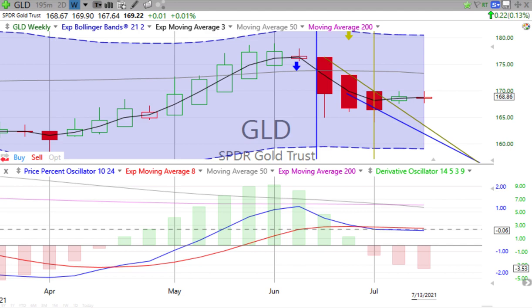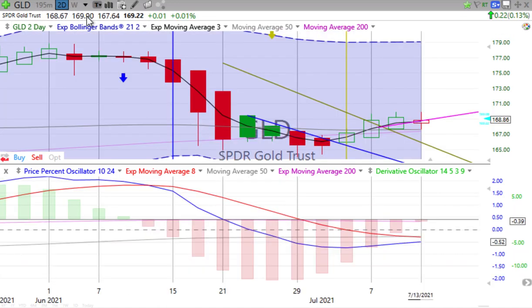What do we see happening there? Gold up a little bit, 0.13%. Price percent oscillator still negative. Derivative oscillator gaining downward momentum. Sideways slide underway. Red spinning top, almost a doji on that 2-day chart. Red spinning top on, I'm sorry, that was on the weekly. Red spinning top on the 2-day.